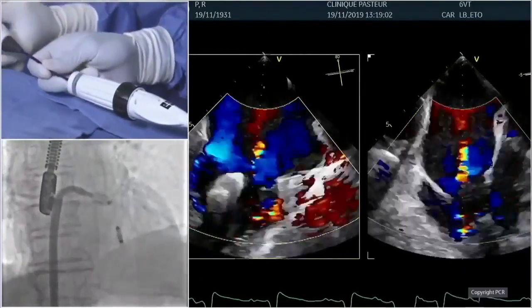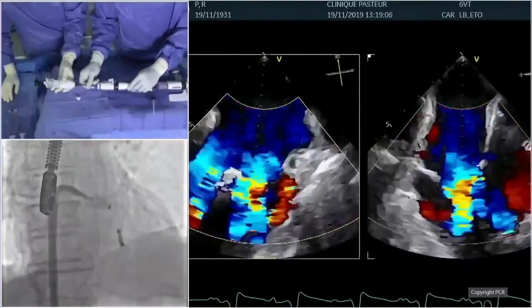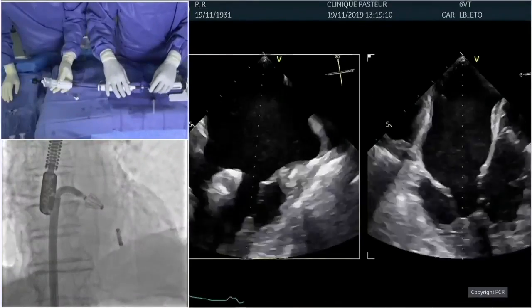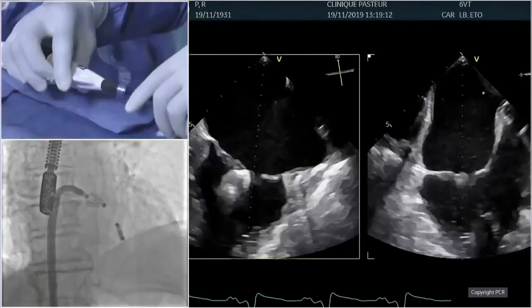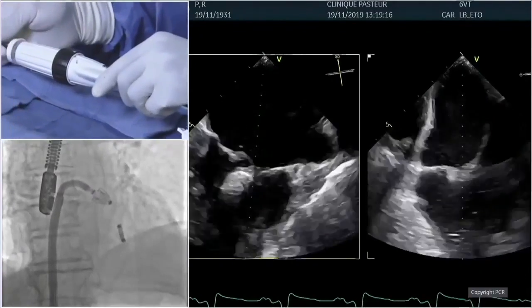And I think one of the other things that we like to do is look at the pulmonary venous inflow. My guess is there was a significant amount of reversal. And now we might see blunting. And then with the second device, you may actually see systolic dominance. And that's just a reflection of left atrial pressures.